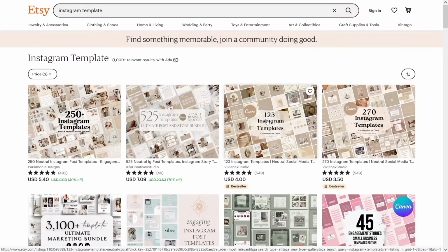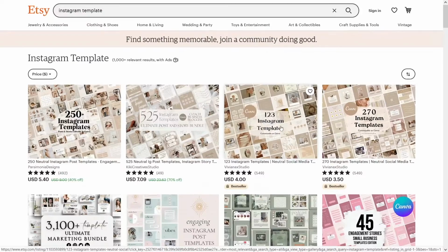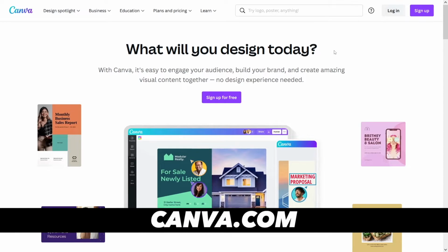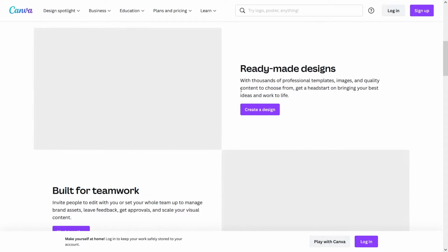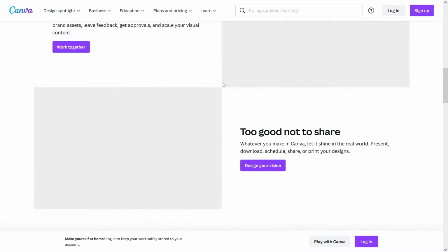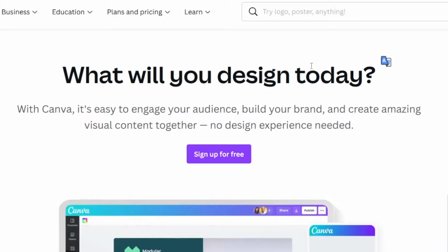As I've told you, go on Etsy.com, make yourself an account, and type an Instagram template just like I am right now. Then you should go to Canva.com, and you know what Canva is? Well, it can design anything for you, okay? So you can make anything on Canva and you can do it free of charge. Of course, there are paid plans on Canva as well, but you can make yourself a free account and start getting these Instagram templates just like that.